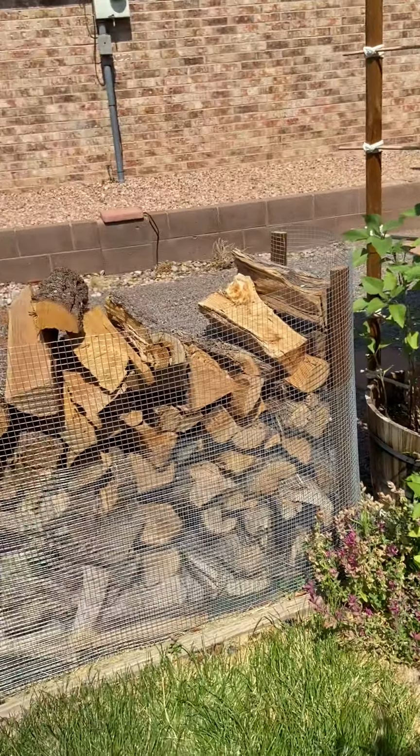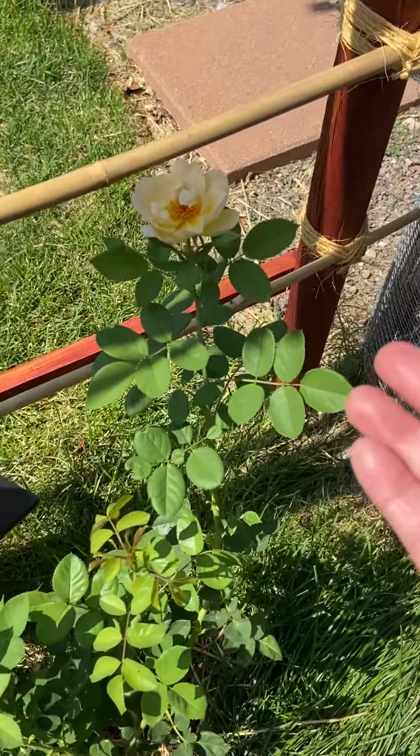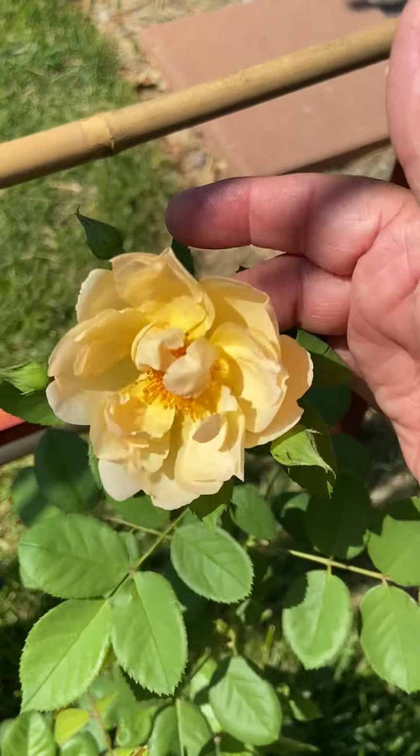Oh, and look, the very first bloom on this rose. Oh, it's so lovely. Look at that color.